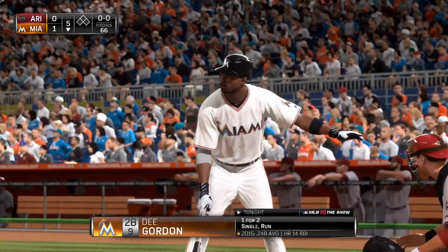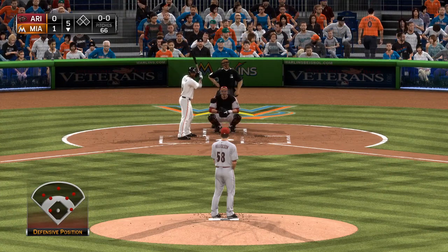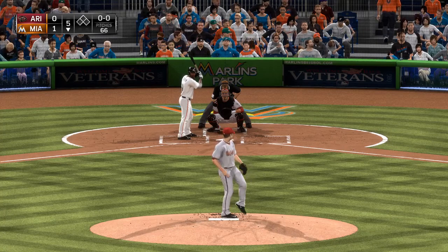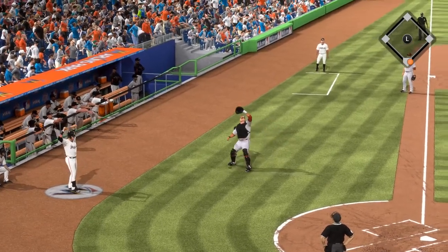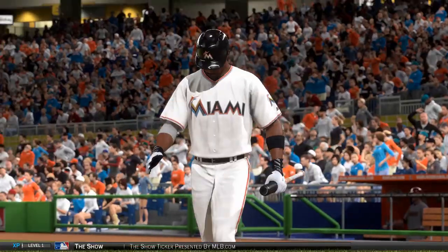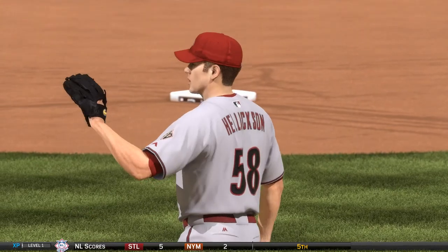D. Gordon will stand in to lead things off in the bottom of the 5th. Second baseman, D. Gordon. First pitch on the way. Now a swing and a ball popped high in the air over toward foul ground. And he'll indeed make the play in foul territory for the first out. Well, nothing better than a first pitch pop-up to start the inning. Now, you'll take that every time.